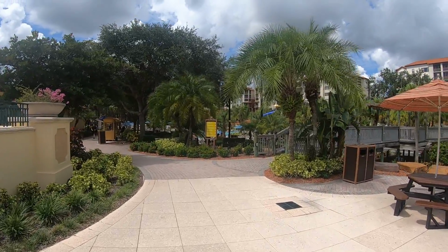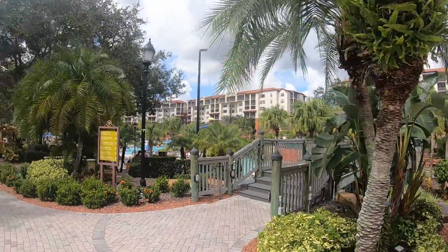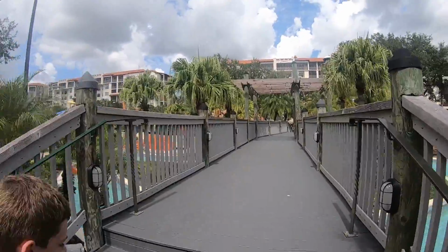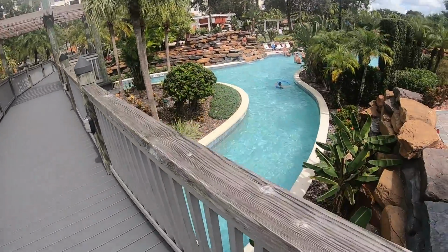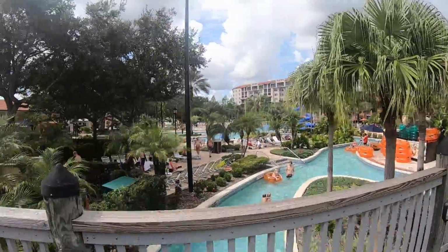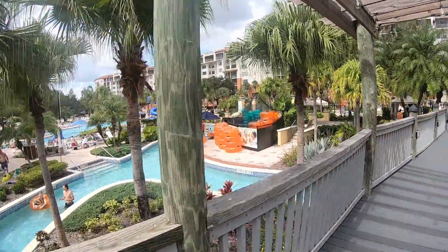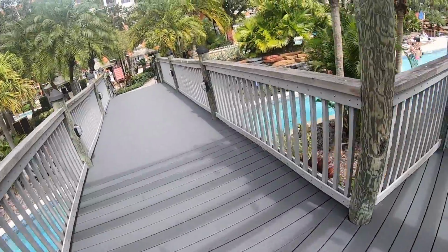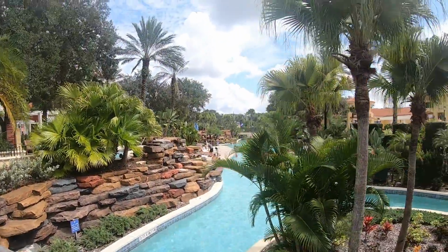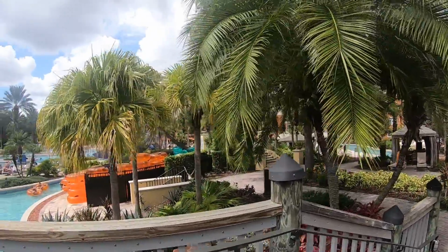So many options, and we have stayed again in the condos right here many times. Very nice, very modern, very sleek. But there are lazy rivers, as you'll see here, from side to side. Zero entry pools. And underneath these bridges, there's a bunch of water that kind of sprays down onto you. And it's not terribly crowded today either.